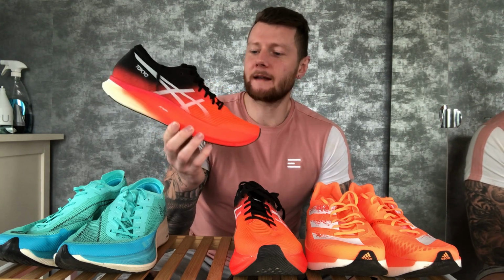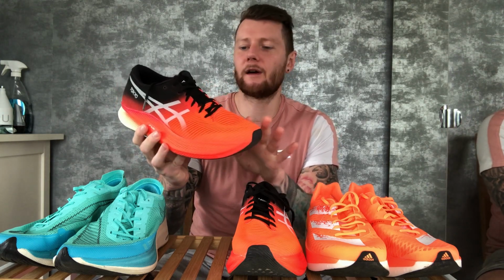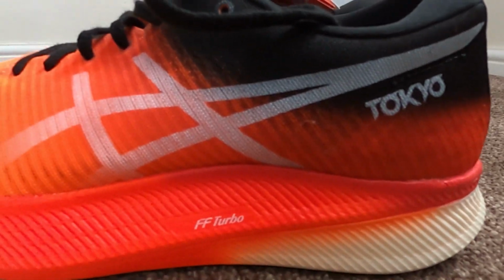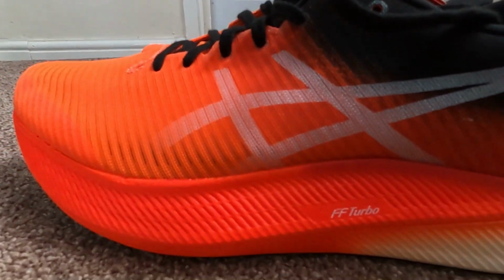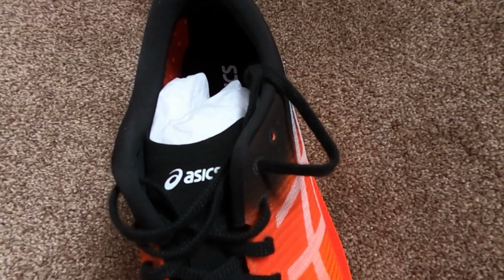So what we're going to look at today is this shoe. It's mainly going to be just, as usual with Running Man Sam, we're just going to look at the shoe itself. We're going to look at the upper, the lockdown, the heel, the outsole, the midsole, all those sorts of lovely things, the stats, just so that you guys know what do we make of the MetaSpeed Sky and whether or not it's worth spending your hard-earned cash on.